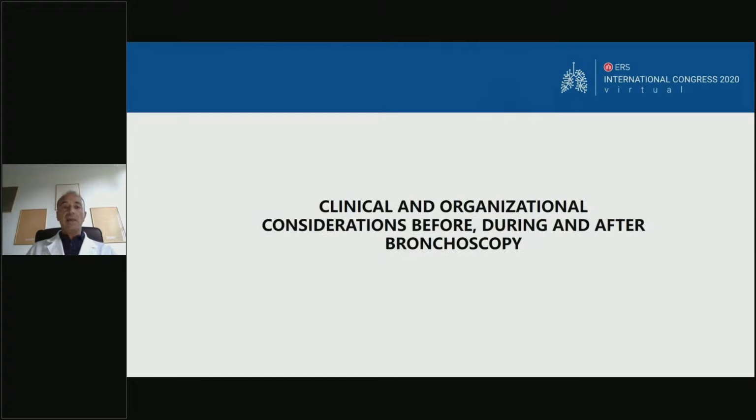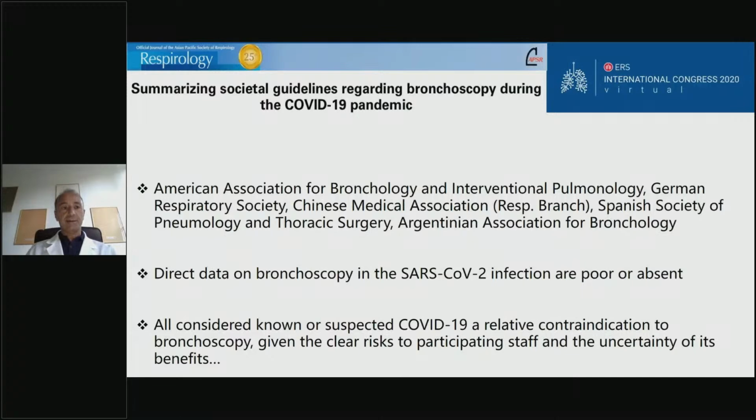As for the clinical and organizational considerations to be done before, during, and after bronchoscopy, there's this very interesting paper which has been published by Lenz and Colt in Respirology, which tries to summarize the recommendations issued by a number of international respiratory societies. And there are two key considerations to be made first. The first one is that we have few, if any, data on the direct role of bronchoscopy in SARS-CoV-2 infection. And the second thing is that all the societies consider known or suspected COVID-19 as a relative contraindication to bronchoscopy, owing to the clear increased risk of transmission of the infection to the participating staff first, and we have already seen this aspect, but also because of the uncertainty of the diagnostic benefits.